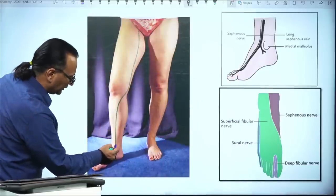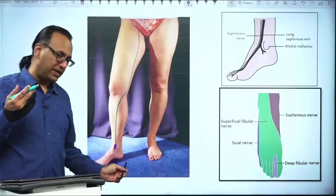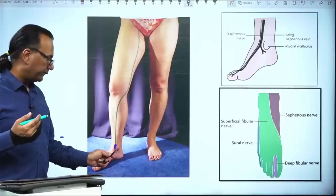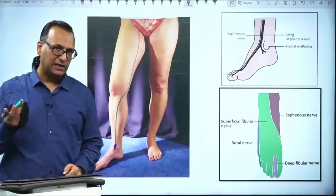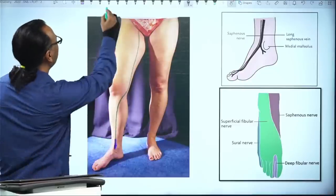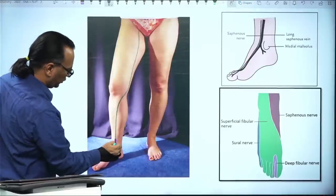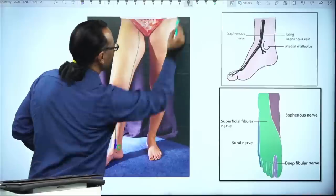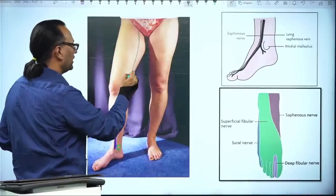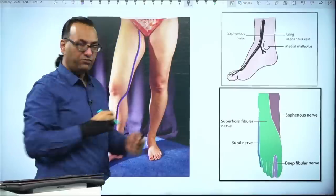Great saphenous vein starts at the medial side of the dorsum of the foot, passing anterior to medial malleolus. So great saphenous vein passes anterior to medial malleolus, which you can show here. This is medial malleolus. So this vein, as you follow, is going behind the knee joint and then thigh and draining into a vein which is called the femoral vein.